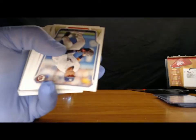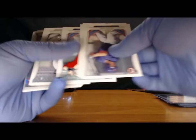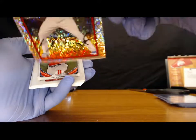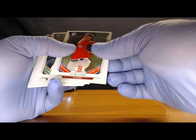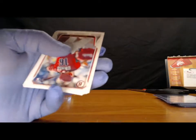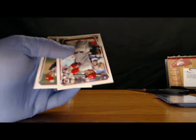I like that blue wave pack we had earlier. All right, base. Base. More base. Every which way base. Your mini, James Ramsey for the Cardinals. And that is a Chris Bryant for the Cubbies. And McKinney, Rivero, Apple, Overton are your Chromes. And a whole bunch of base cards.